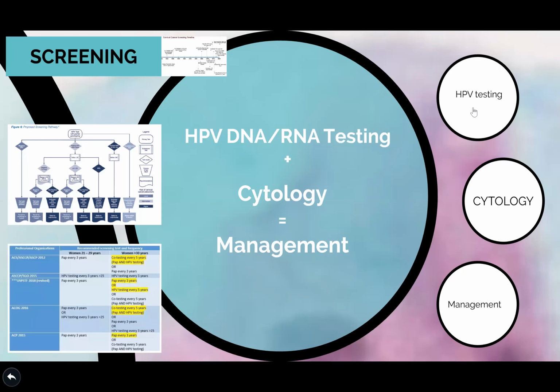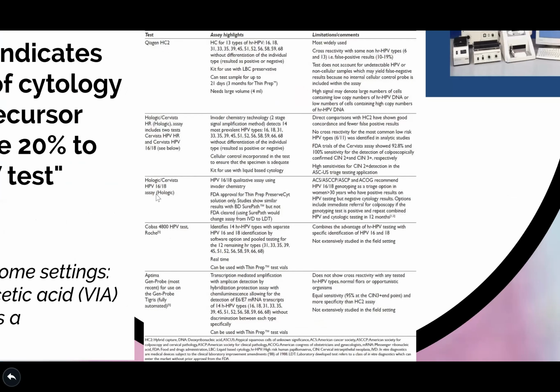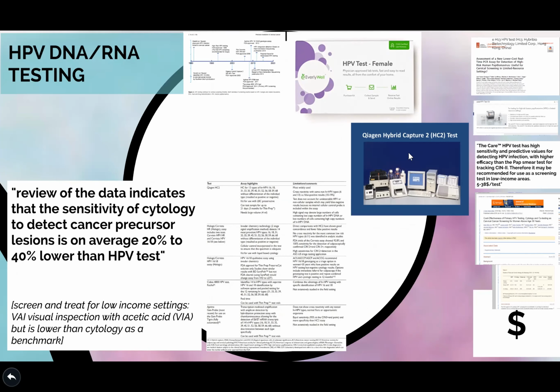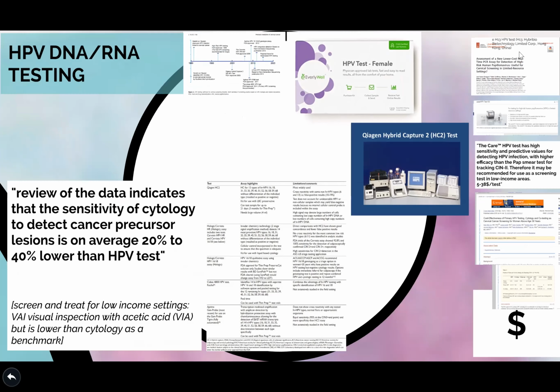So let's talk a little about HPV testing. The sensitivity of cytology is on average 20% to 40% lower than the HPV test. Now there are different types: there's Qiagen, there's Hologic, there's the Cobas, with different approaches and ways of using them. It has become more and more mainstream. You can now actually buy this at your local drugstore and have it sent in. For limited income settings, there are lower-cost technologies being assessed.